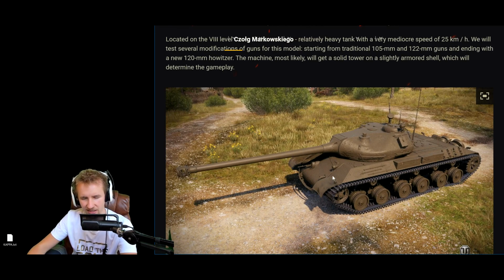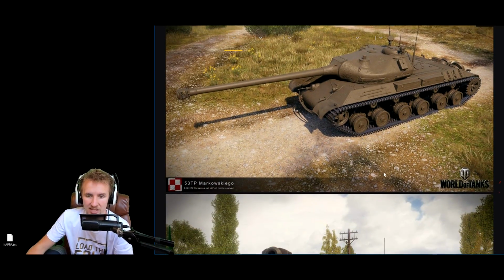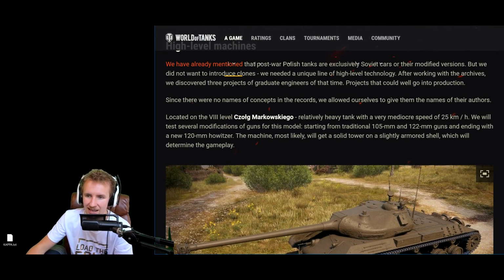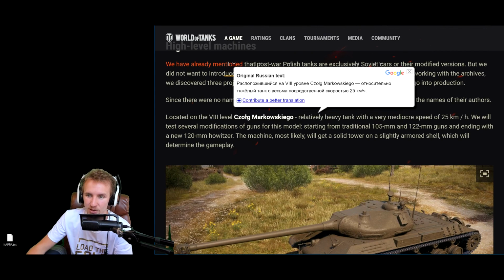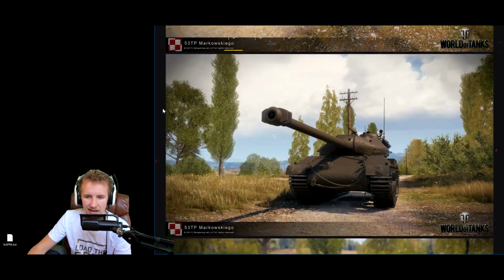And because of that frontal hull, do you see how well angled it is? I can imagine if you can hide the lower plate of this vehicle and use your gun depression, your upper hull armor, and your turret armor, then this thing is probably going to be quite a comfortable tier 8 to play. But you know, that speed limit, you're going to have to be very careful about where you choose to go when you can only go at 25 kilometers an hour. Alright, so that is the tier 8.